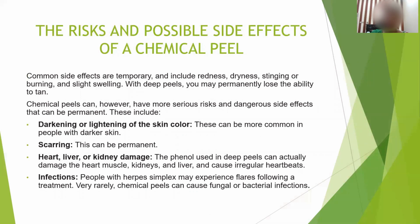The risks and possible side effects of a chemical peel. Yes, there are risks and possible side effects after a chemical peel. Common side effects are temporary and include redness, dryness, stinging or burning, and slight swelling. With deep peels, you may permanently lose the ability to tan your skin. Chemical peels can, however, have more serious risks and dangerous side effects that can be permanent.